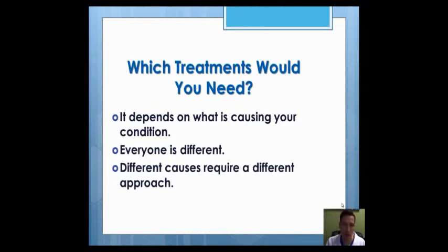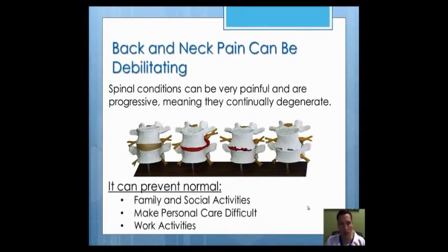So we can tell you if we might be able to help you here, or if you need to be referred somewhere else. This is something that everyone who's had back pain knows, and I see it every single day: it can be very debilitating. It can stop you from participating in social and family activities. It can make your personal care, cleaning up around your house, bathing and personal hygiene very, very hard to do, if not impossible. And if you're working, it can completely take you out of work. So it is a major problem for our modern society, and I've made it my mission to help people with it as effectively as possible.